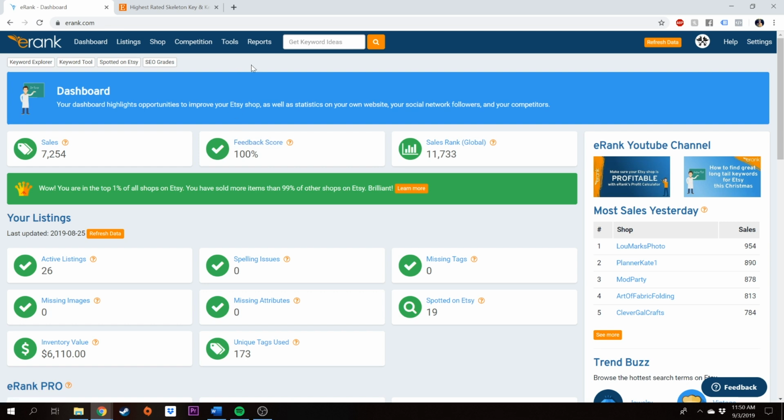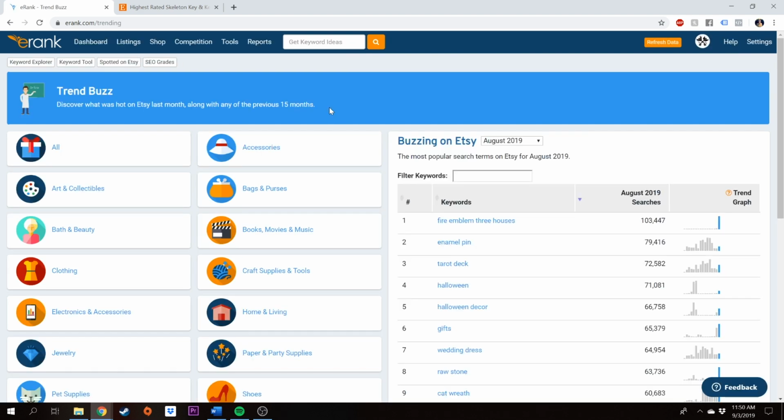So right now you're seeing my dashboard. We're going to be going into the trend buzz right here. Recently, a lot of new things were added to the trend buzz. It used to just tell you the most searched keywords on Etsy for specific months. However, now you can actually go through and look at these categories based on what you sell. So if you sell handbags, you can look at keywords that are directly related to bags and purses and pop that open. So once again, this is a pro feature. You do have to pay a little bit extra for it, but it is absolutely worth it. And you get a ton of other tools when you get eRank Pro.